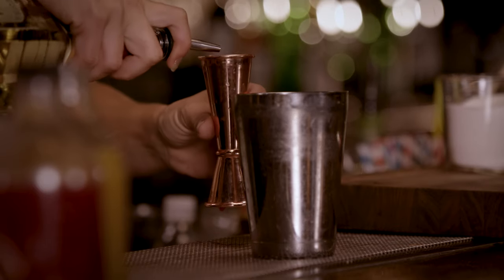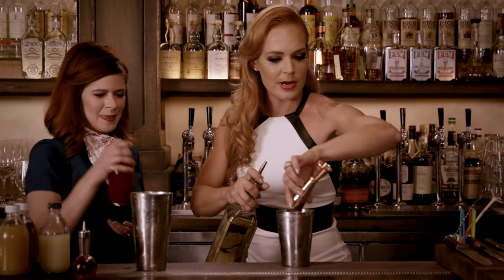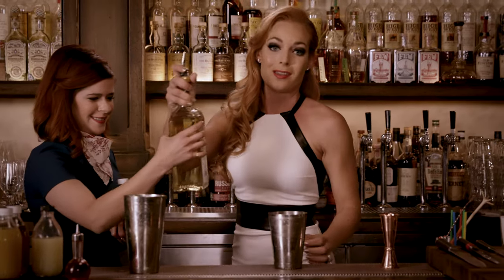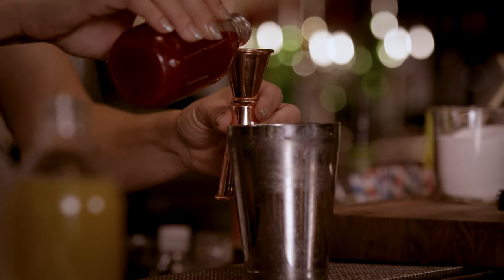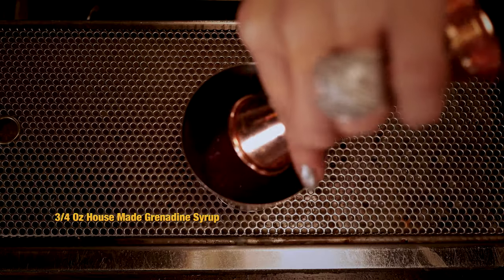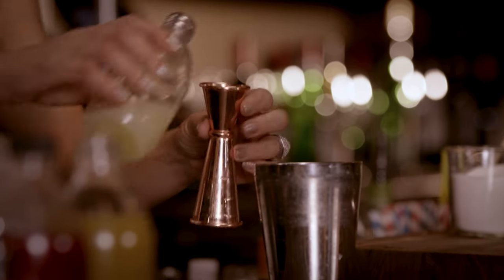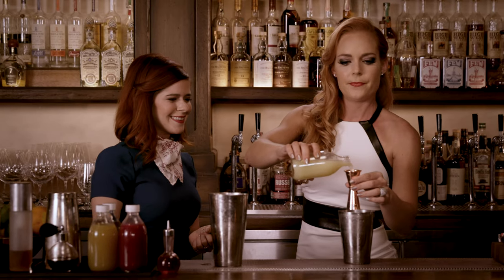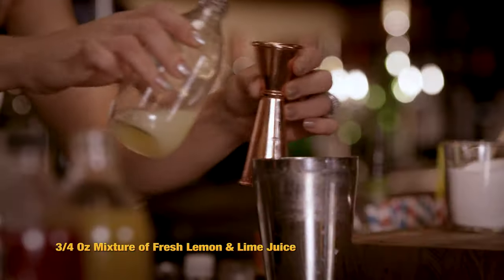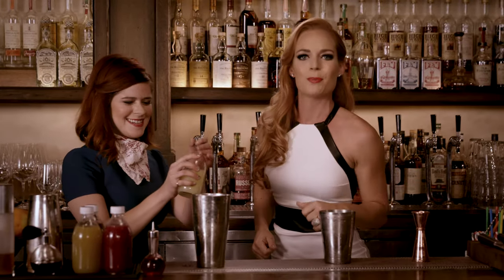So we're gonna do 2 ounces of tequila. So it's a bit of a strong one. Absolutely. And to celebrate, of course, Cinco, who doesn't love tequila? This is an in-house grenadine, 3/4 ounce. There you go, perfect. And then we're gonna add our citrus. Same thing, 3/4, up to that same line that you filled before. A little bit above it, but. Nicely done, you're a pro.